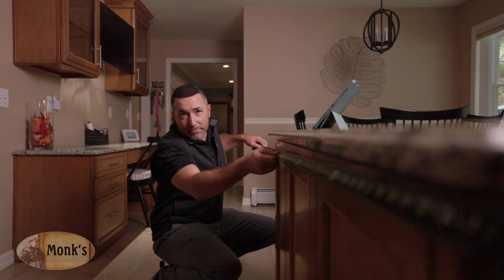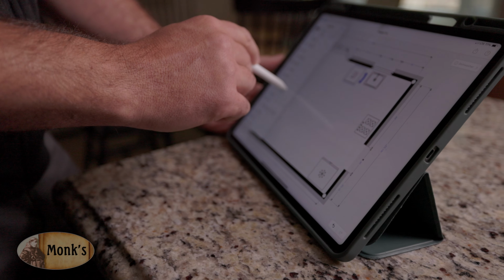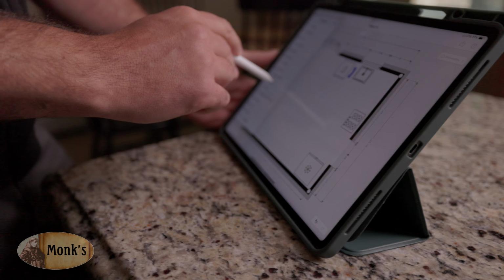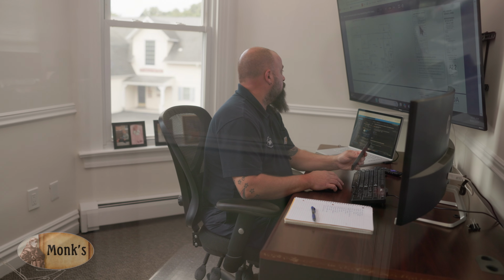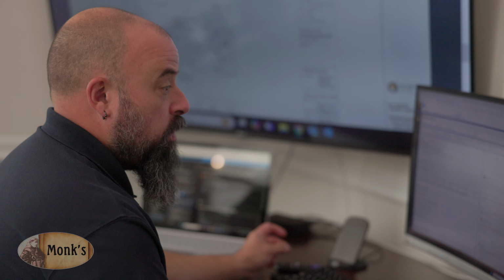Your estimator will arrive at your scheduled appointment time to discuss your project, answer questions, and take measurements. They will gather all the critical project details. Monks continually invests in technology to improve and streamline our process. This ensures all important information will be gathered at the outset, giving you a detailed and accurate estimate. The estimator shares these project details with your designer in our showroom.